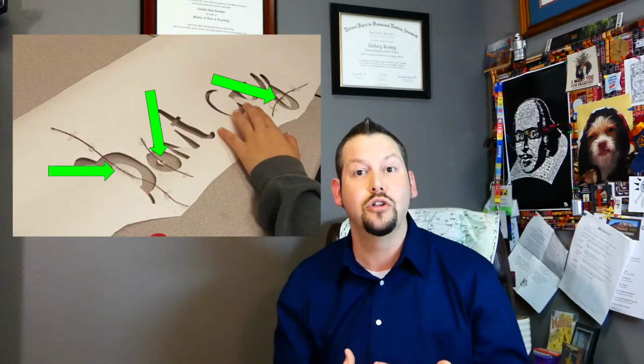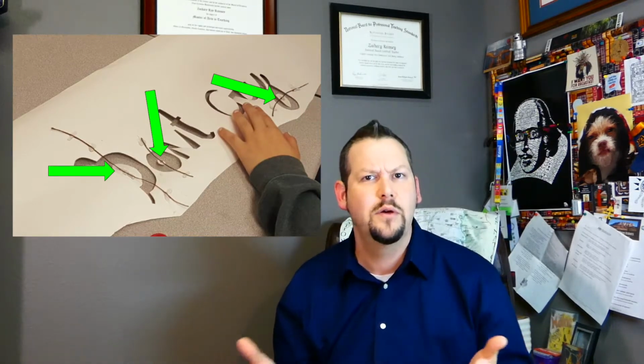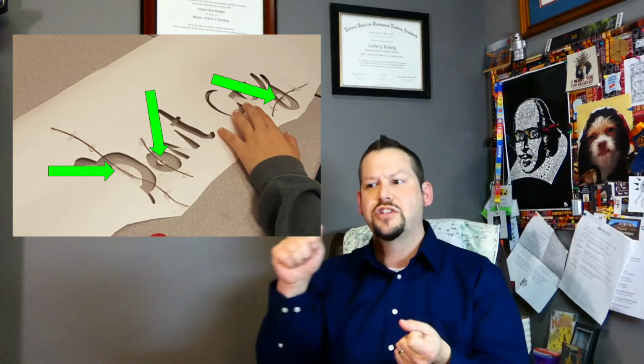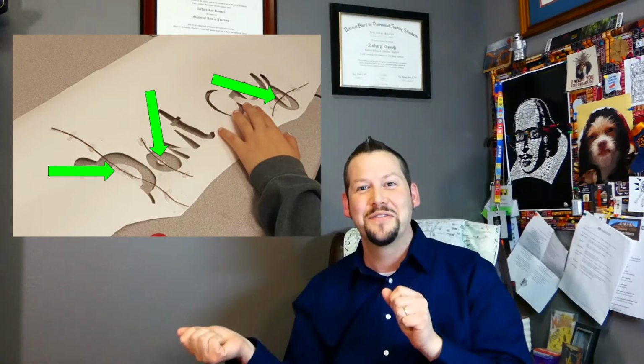So to place the middle bit back in, you use these strings and hot glue. And if you watch the videos that Peregrine Church makes, he calls it string theory, which is his fun way to talk about it. But essentially you use hot glue to attach what's called a counter, the piece that comes out of the letter. So the middle of the O that comes out is called a counter. And you put that back in using the strings and hot glue guns.